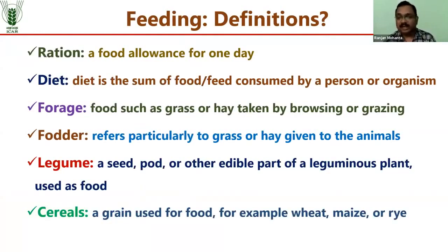Then, what is a ration? Ration is actually any food or feed allowance that is given in a particular day. So one day's food allowance is called a ration. But diet is not the one day food allowance; it is the sum of food or feed consumed by a person or organism.